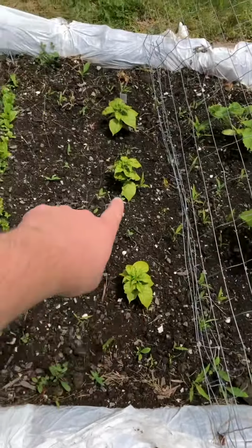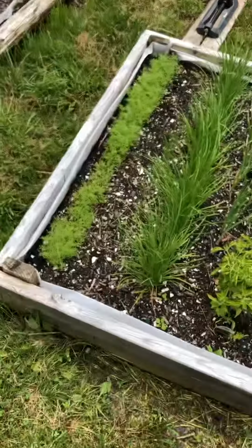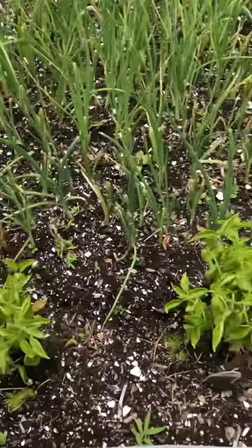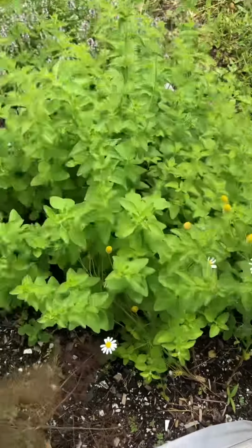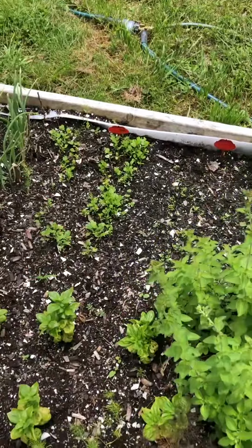And these are the habanero peppers. And then the cucumbers. And then the dill, garlic chives, onions, basil, fennel. Chamomile's flowering real nice. And then we got oregano going nuts. And then we got the thyme there, cilantro there.